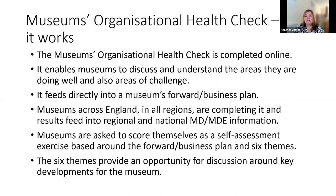Help you to prioritise. Museums across England in all regions are completing the health check, and the results are feeding into regional and national museum development and Museum Development England information. So that's really helping the picture across England to be more fleshed out.